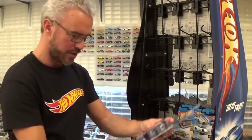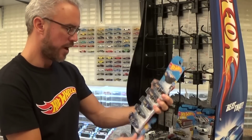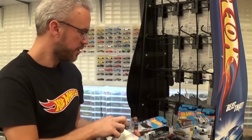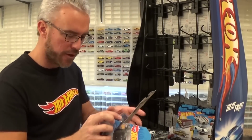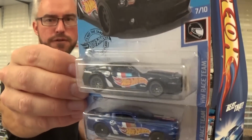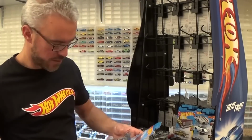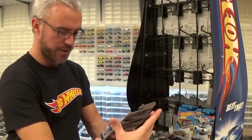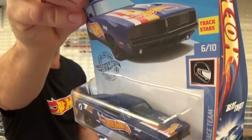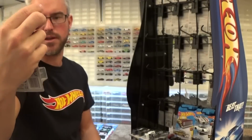What do we got here? This is the Hot Wheels Race Team. So I've got a lot of cars in blue and only one variation in black. So obviously those are popular because I have not found too many black ones. But here's the 10 Ford Shelby Mustang, blue and black. And then all the rest of the cars are just blue, as I said. 69 Dodge Charger. I don't even know if these came out in black, that would be a very nice looking car as well. I mean, the blue looks fantastic as well.